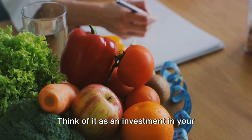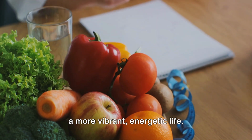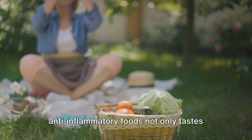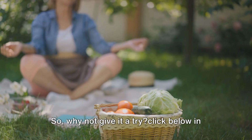Think of it as an investment in your health, a promise to your future self for a more vibrant, energetic life. Remember, a diet rich in anti-inflammatory foods not only tastes great but also supports your overall health and well-being. So why not give it a try?